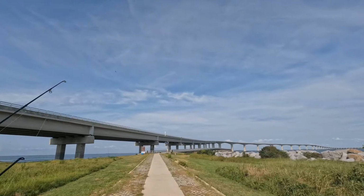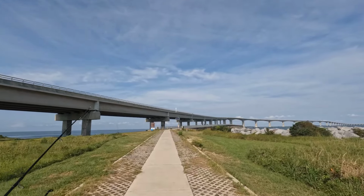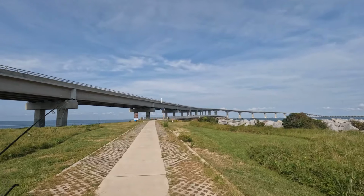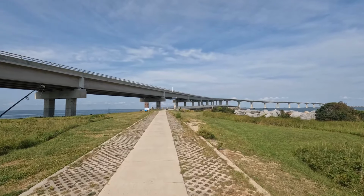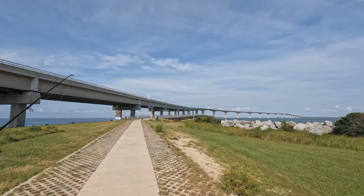That's great. All right, so despite my best efforts, we are going to be going to the Oregon Inlet. I think it's the Bonner. Got to be careful with that word. The Bonner Bridge Pier. A lot of folks out here.